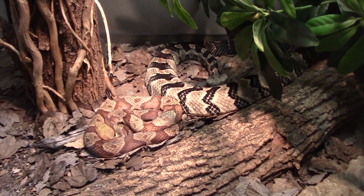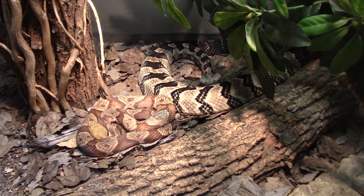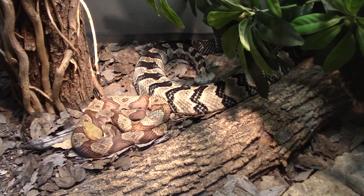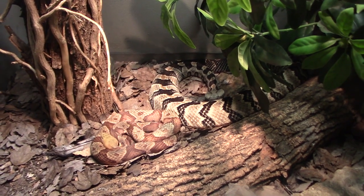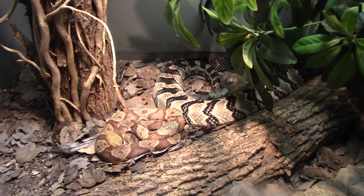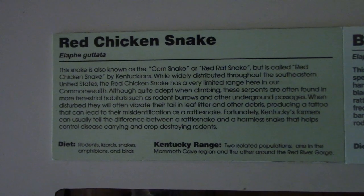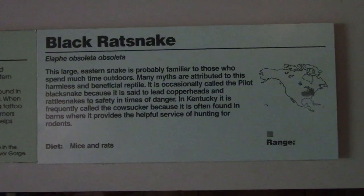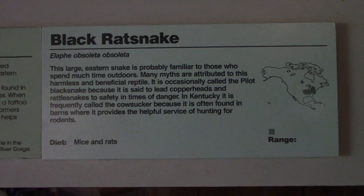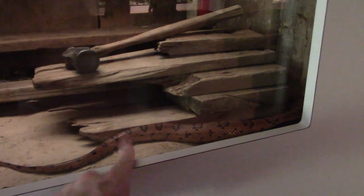There are two different types of snakes. The timber rattlesnake is the one that's on the left, and the copperhead is the larger of the two. Okay, I was corrected. So our copperhead is the smaller snake on the left, and our timber rattlesnake is the larger of the two. So my mistake. Also got two snakes in here. We got a red chicken snake and a black rat snake. Alright, at least these two are easier to distinguish because that is a red colored snake, so that's the red chicken snake. And then in the back, we have our black rat snake.